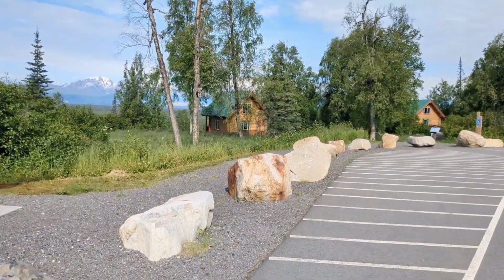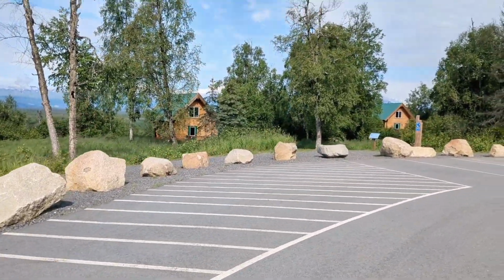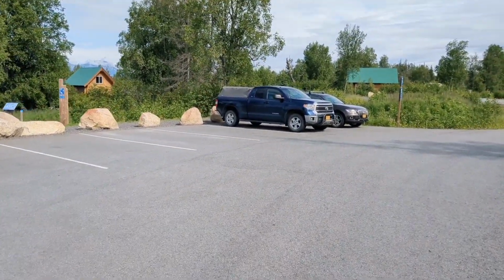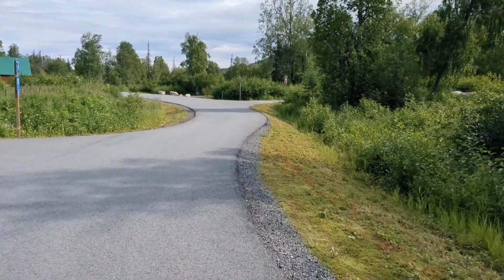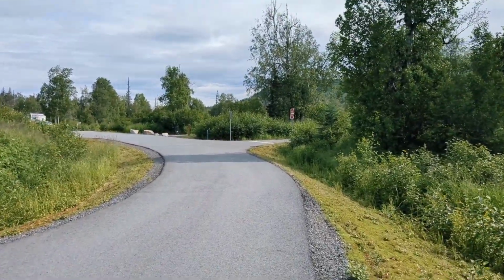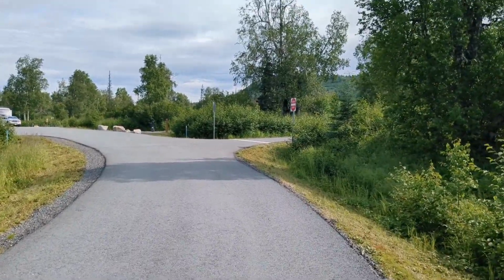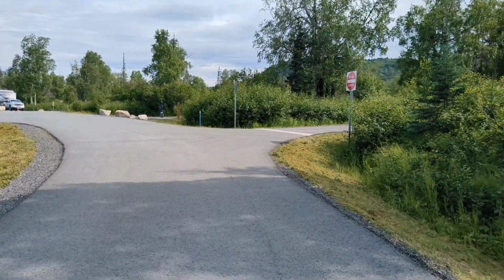Cabins. You can rent the cabins, and they have beautiful views of Denali. They're sitting there right there just looking at them. So you're going to want to spend a couple days just taking that all in. Okay. Go ahead and walk back to the main road. I don't usually review tent sites because I'm not a tent site camper, but this place has so much in it that I wanted to give you a peek of that.